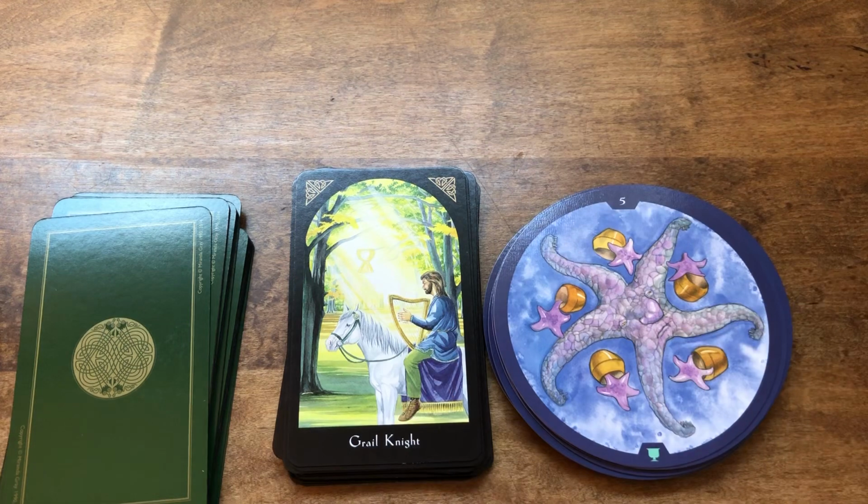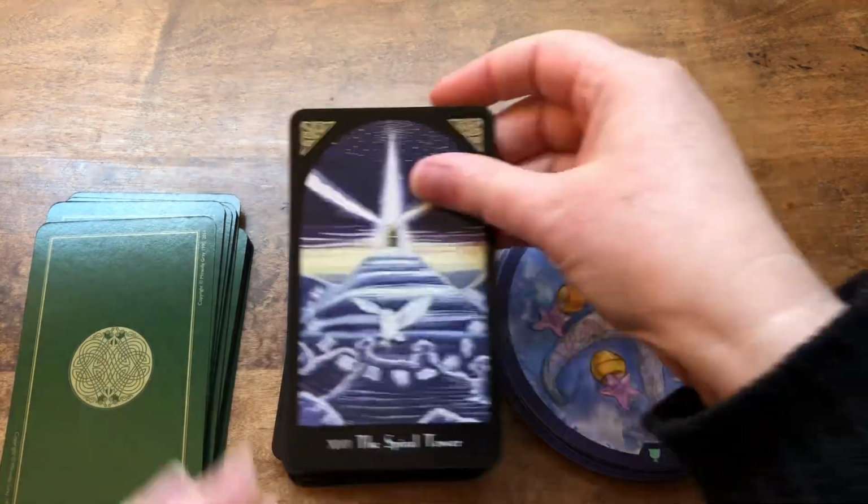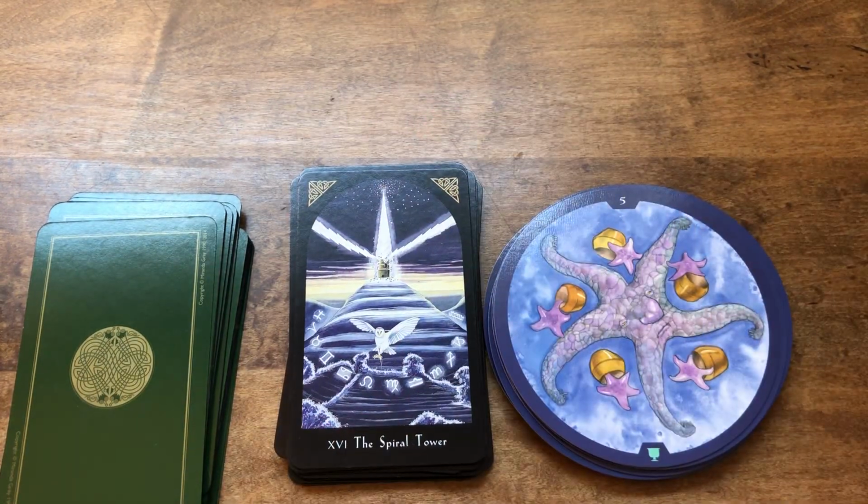I like this Five of Cups a lot. And this is a really wonderful tower.